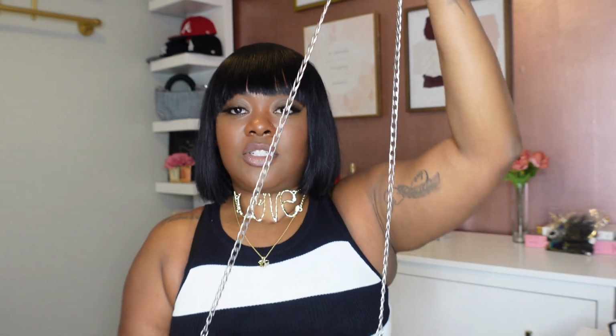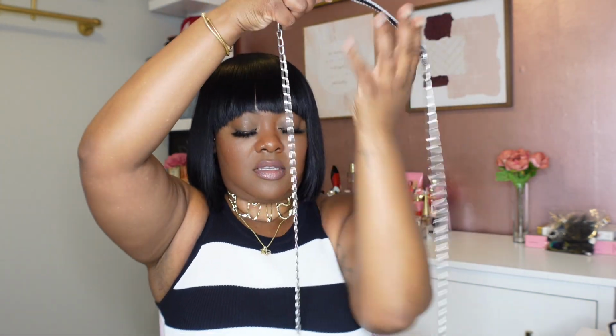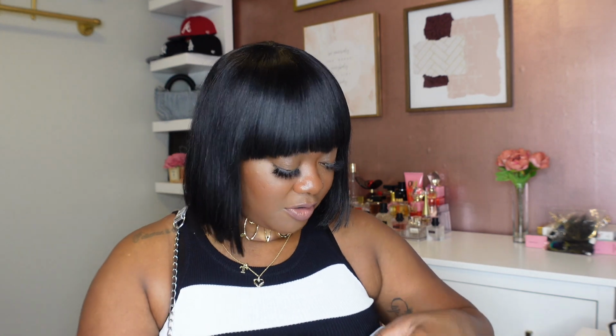Let's just slide it on real quick. Okay, so that's the chain. And this is the part that goes over your shoulder. Let me see. I mean, I guess it's not terrible. I just wish the whole strap was silver or metallic. But it's cute. It's not bad quality. This bag was $14.40.